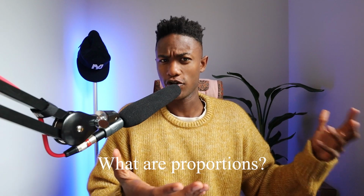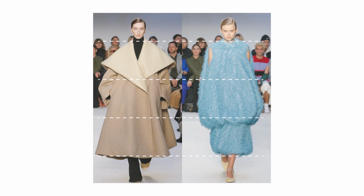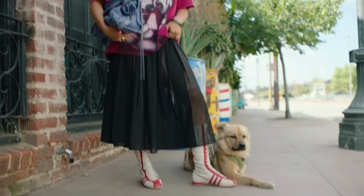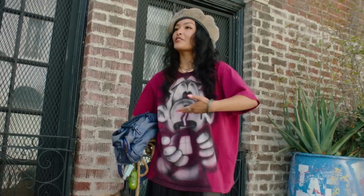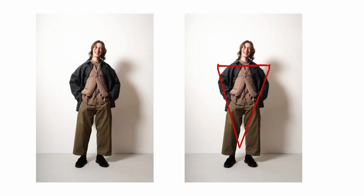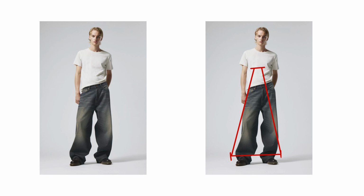Let's talk proportions. Right off the bat, what are proportions? Generally speaking, proportions refer to how lines and shapes divide the space, garment, or outfit into different parts. The way you can make sense of this is, think of proportions as the relationship between each item of clothing that you are wearing. If the top block of an outfit includes a garment that is wider than the bottom half, then the subsequent shape of your outfit will go from wide to narrow, like a V. Inversely, if the top block of your outfit is slimmer and your bottom half is wider, then the outfit shape will go from narrow to wide.